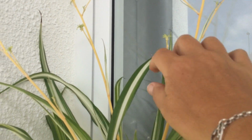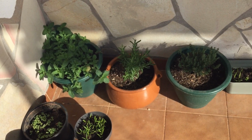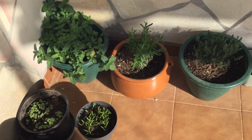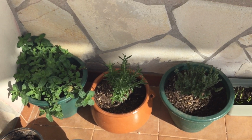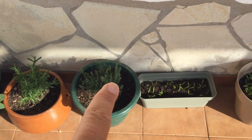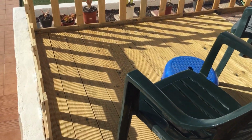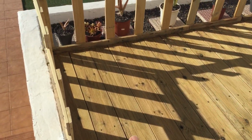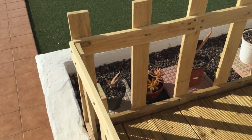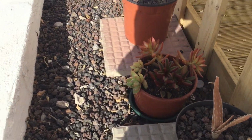So this here does get sun in the morning, and obviously these ones down here like it as well because they do get a bit of sun, but then the shade comes. So we've got the herbs there, and then there's some rocket there, spinach, and then if I turn you round, we've finished this, well, so Martin's finished the decking and this little fence, and I'm just starting to put some things along here.